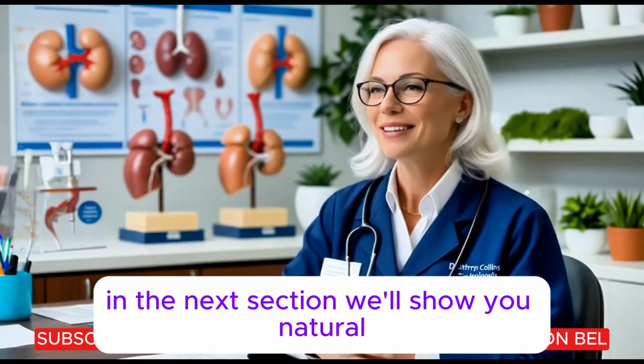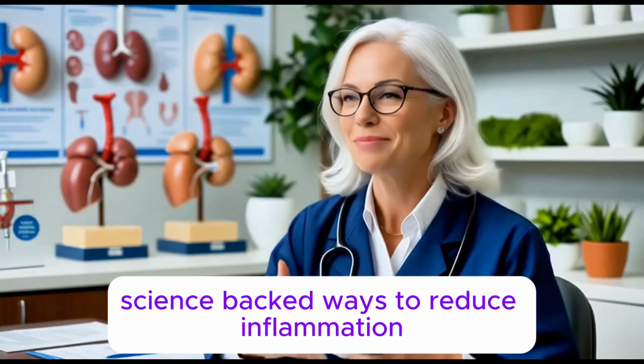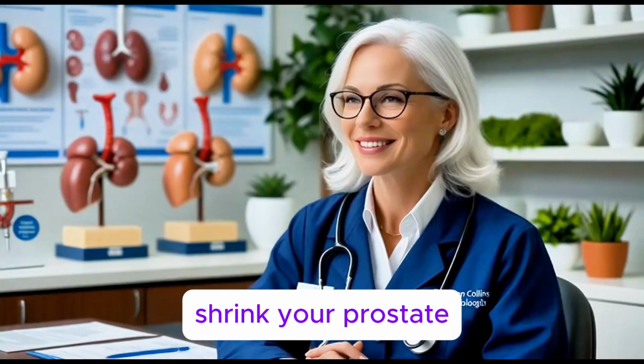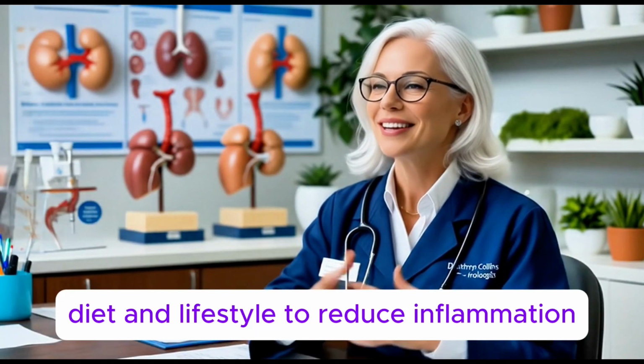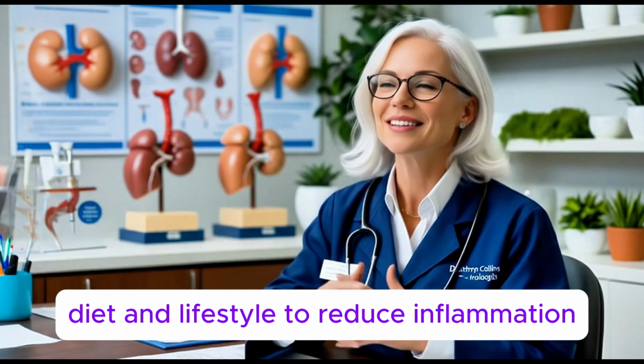In the next section, we'll show you natural, science-backed ways to reduce inflammation, shrink your prostate, and regain control of your bladder without surgery. Diet and lifestyle to reduce inflammation.